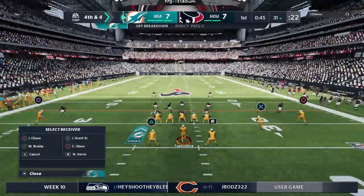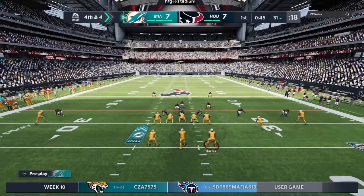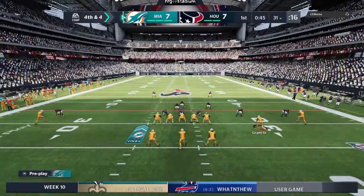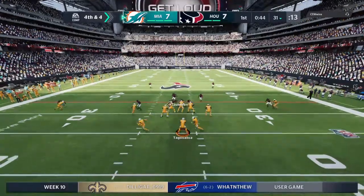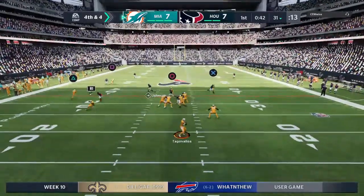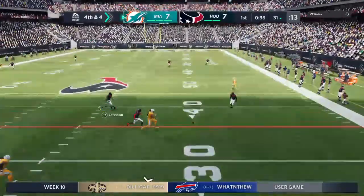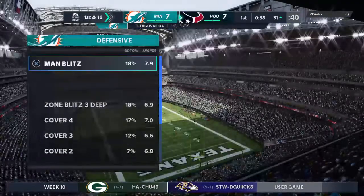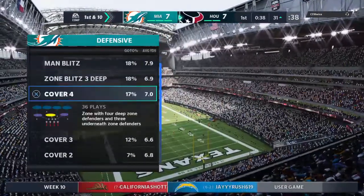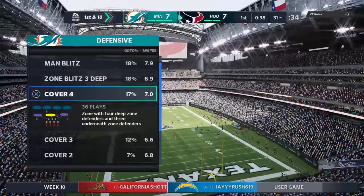They'll break the huddle here and go for it. This is 4th down. They'll try and throw for it here. And it is incomplete. So certainly an interesting call there to go for it. And the Texans take over in excellent field position. Turnover on downs.